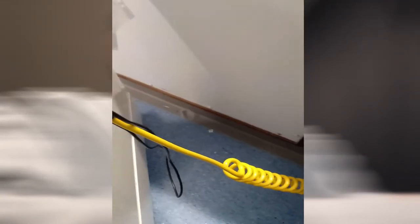There is also a socket that we need to plug each time we're done with the drug trolley, so that every time we need it, it's fully charged and it doesn't shut down on us.